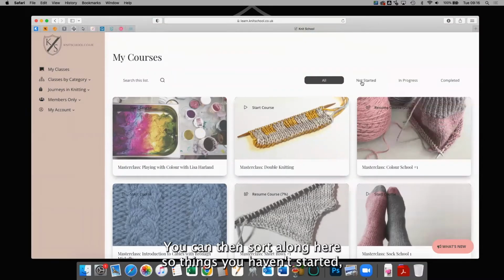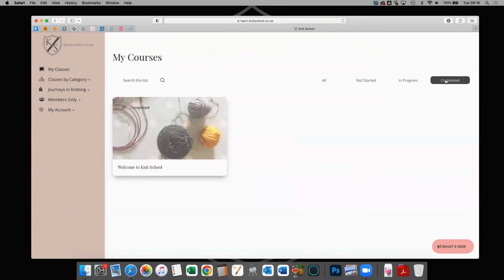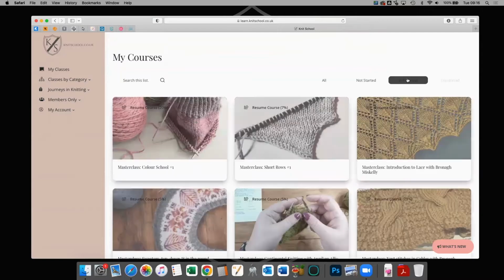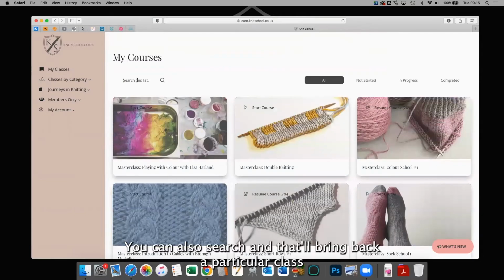You can then sort along here: things you haven't started, things that are in progress, things you've completed. I haven't completed that many. Don't know if I need to, considering that I wrote most of them. Plus, I don't always mark them off as complete. I would definitely encourage you to do that though, because you get certificates and badges at the end if you do complete your courses. You can sort them all, and you can also search to bring back particular classes.